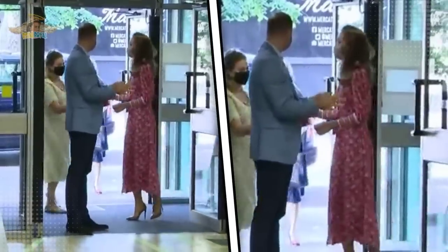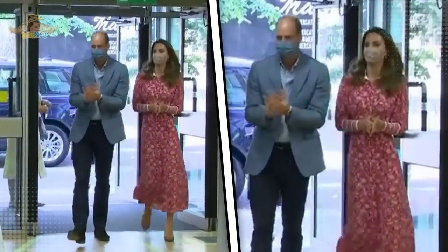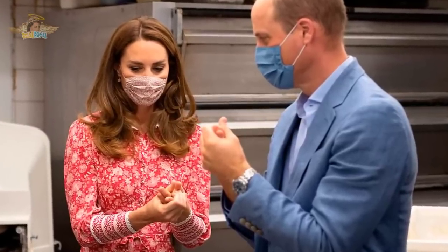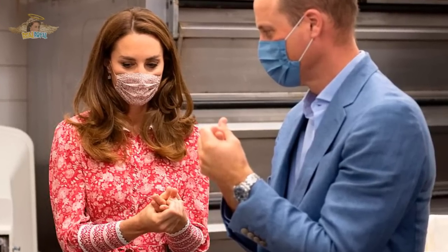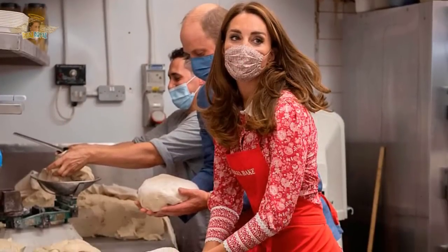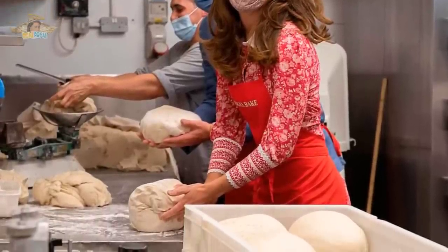After using sanitizer, the royals donned aprons and gloves and giggled as they got to work. At the famous Bagel Bake in Brick Lane, William and Kate handled piles of dough, kneading them into shape to make 30 bagels. And their famously competitive spirit was on display as they found themselves being judged on their technique.